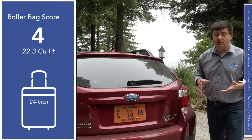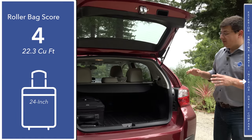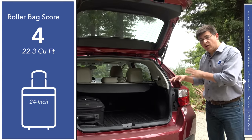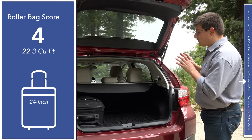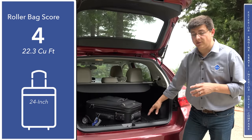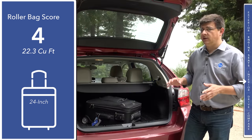I comment on vehicle profiles frequently because it really does affect the practicality of a vehicle. The Honda HR-V is 6 inches shorter than this, but we actually find a larger cargo area because of the way the Honda HR-V is shaped. Still, at just over 22 cubic feet, this is one of the larger cargo areas in this category, and it's significantly larger than what we see in something like the Mazda CX-3. CX-3's cargo area is really quite small.